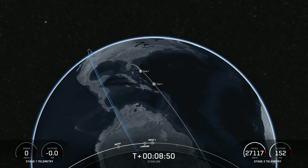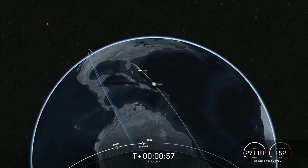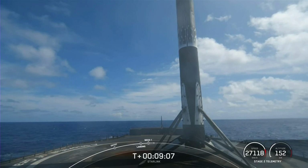Nominal orbit insertion. And great call out there. We had second engine cutoff 1, as well as a call out for good nominal insertion. Now this landing for Falcon 9 marks our 186th overall landing of an orbital class rocket, including Falcon 9 and Falcon Heavy missions.